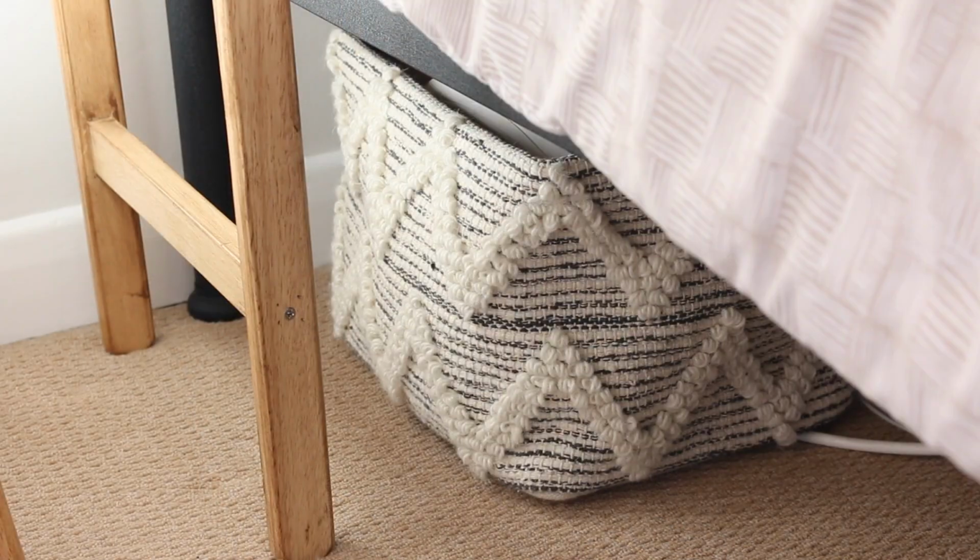Just to the right of my dressing table underneath my bed, I've got this really nice little storage bucket or box. This was from TK Maxx also. It was about £15. I really like the design on this. Adds some texture, matches with the rug, really cute. I use this just to store my shoes in, and it just makes the bottom of my bed look a lot more organised and kind of pretty.